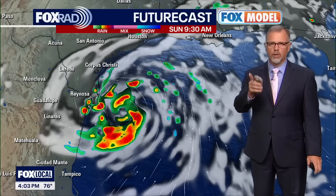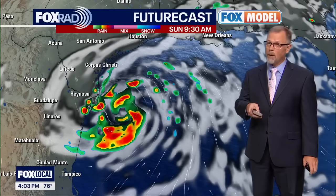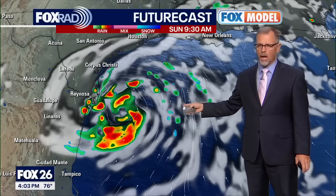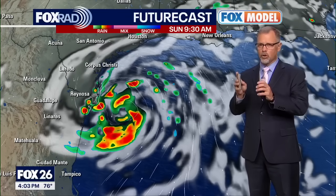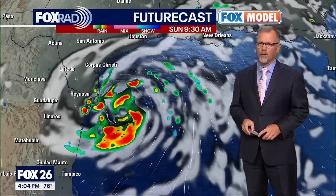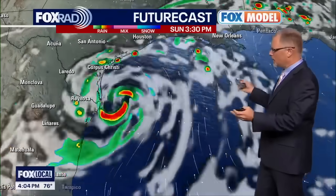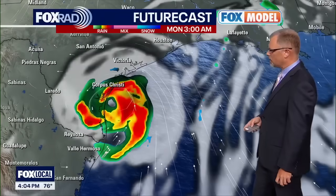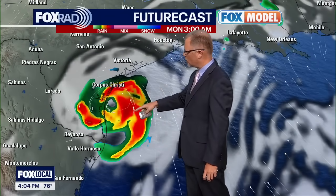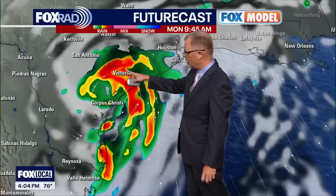This is our exclusive Fox model. It's done a pretty good job with Beryl so far. And you will notice that our model here, the Fox model, keeps the track just a little bit to the west of what the official forecast track from the Hurricane Center is. So all of this is still going to vary just a little bit, and we'll see. You'll notice this landfall occurring maybe a little bit closer to Corpus Christi than what we're seeing at Victoria as far as our computer model here.